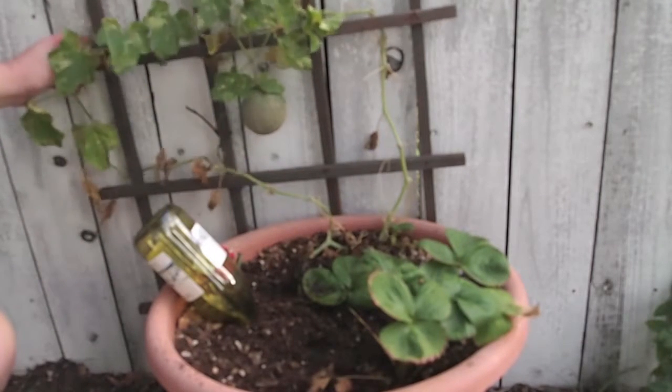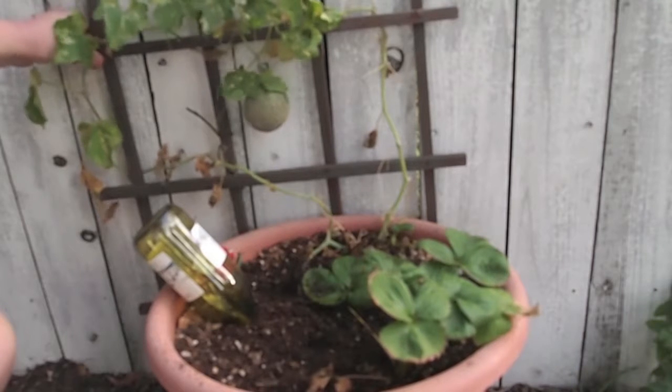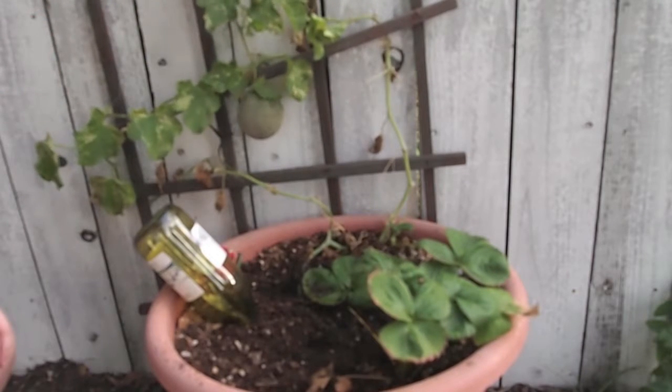I'm very happy to see that we're able to produce some food out of the garden, some fruits. So it's going to be a pleasure. Hopefully that'll grow to full size and we'll be able to eat that here in our own home.